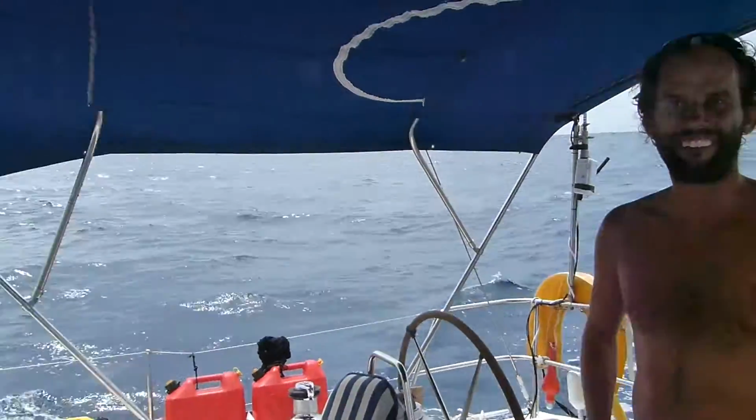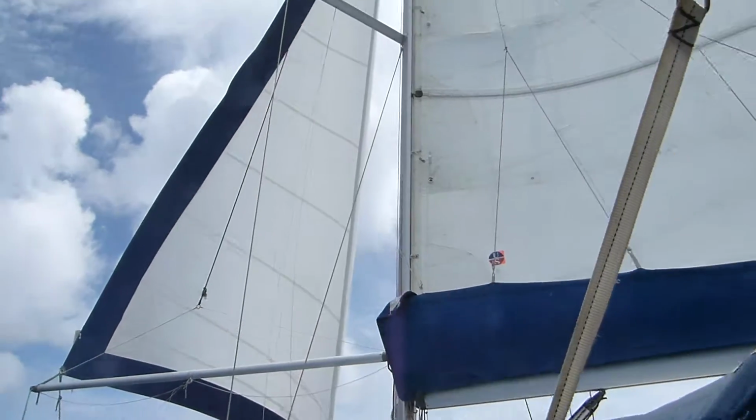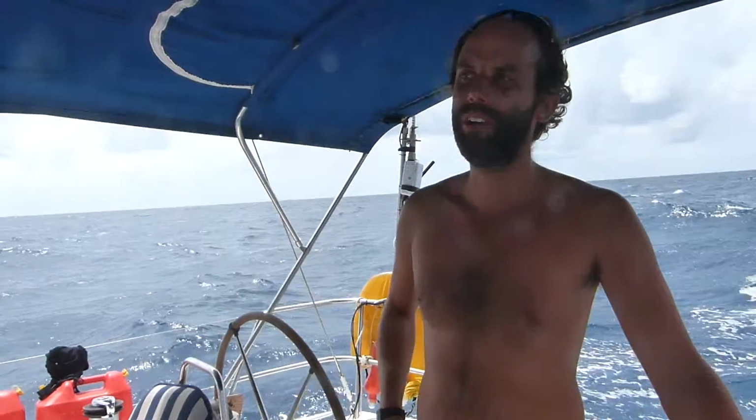What do you call the sail configuration here? So we've got the head sail pole down one side and the mainsail pole down the other side. So we'll call it gull winged or wing on wing, as some people will call it, or goose winged. So it just allows us to sail straight downwind.